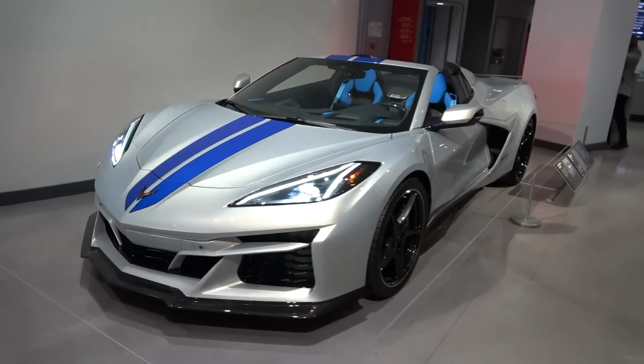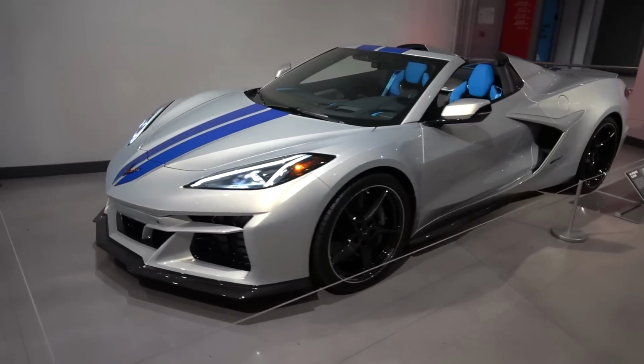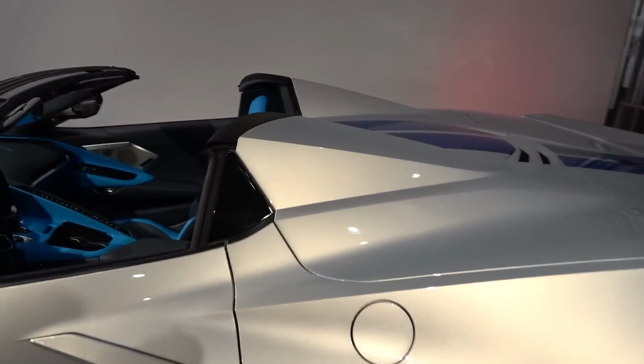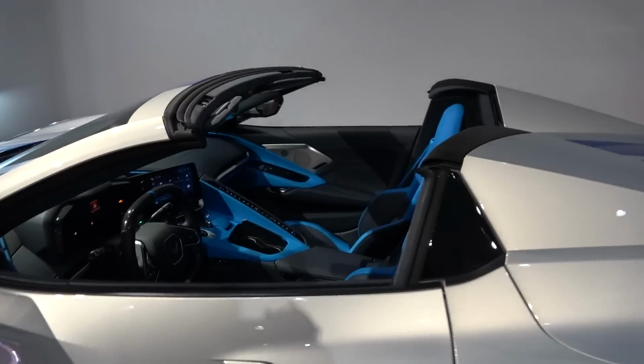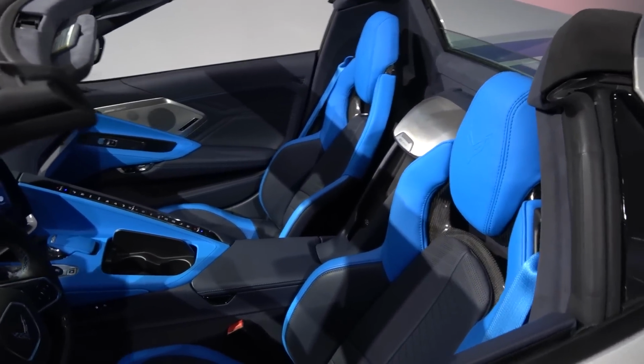In the lobby here at the Petersen, we also have the bonus of checking out the new E-Ray Convertible. This is of course the retractable hardtop convertible version. You have the rear deck with the buttresses that folds open to tuck away the two-piece roof panel. But take a look at the interior of this, the dual tone blue. This is a lovely configuration.